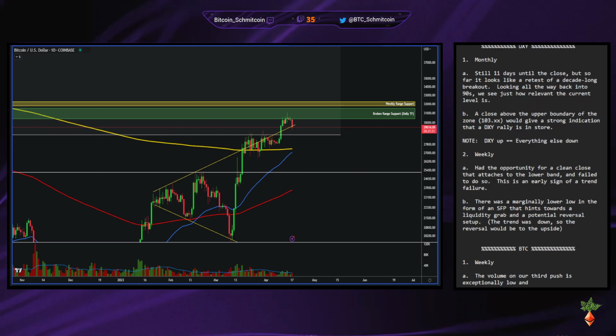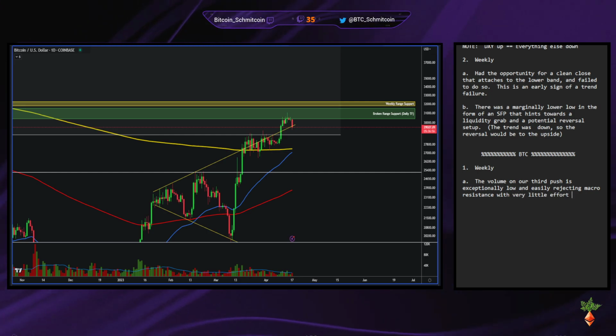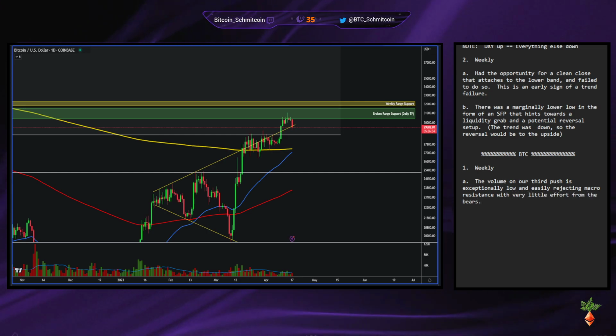What do we want to say? The volume on our third push is exceptionally low and easily rejecting macro resistance with very little effort from the bears.